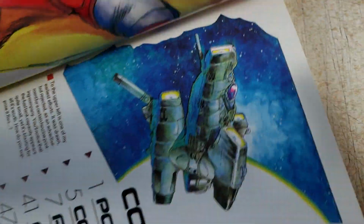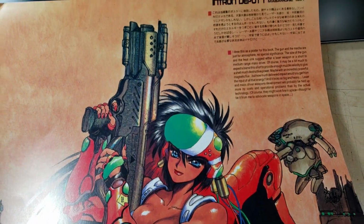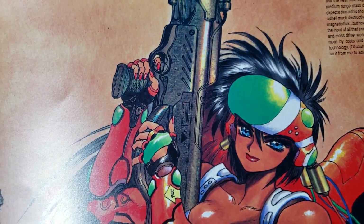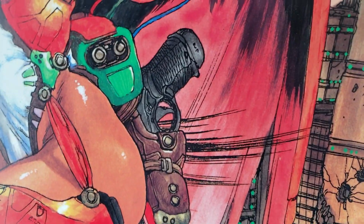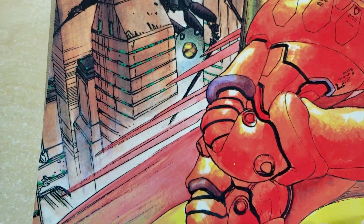I Googled him just recently to see, and, sorry, I broke my own rule. This is a fold-out poster. The guns are great. Man, this is really, really cool work. Look at the position of the handle. But yeah, and that is awesome too. Wow. God, I forgot how good this was. I knew it was going to be good, but you know what I mean?